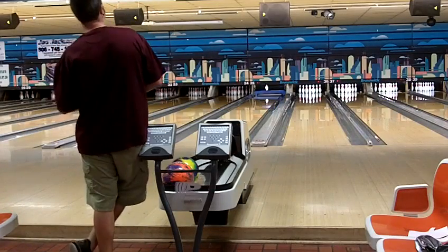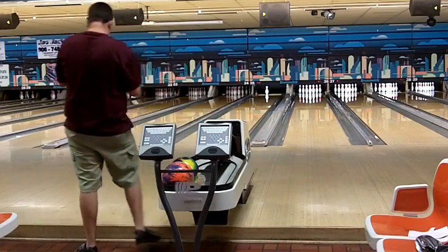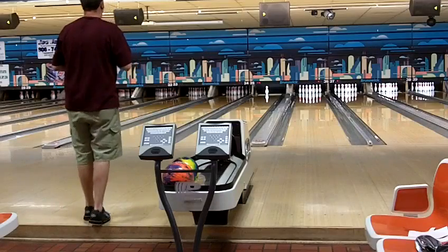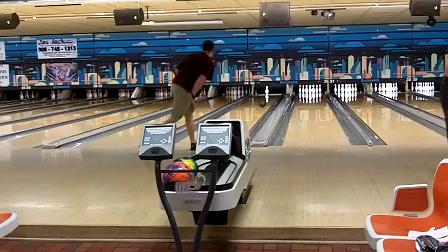That's still very much in this match now. Spare up this 2-pin and get 2 in the 10th. That will force Martin to have a real good fill in his 10th. Up real quickly at the 2-pin. And he has it.